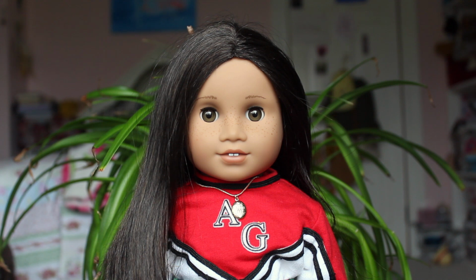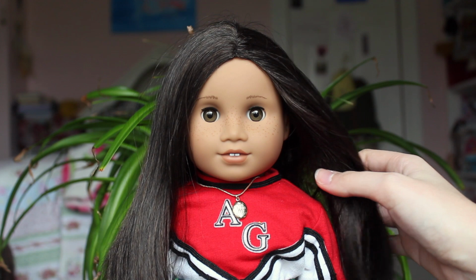She is a doll that I've also had for quite a while. I picked her out at the American Girl Place Chicago. I don't remember what year. It was right after she came out, though, and she is originally an American Girl number 62.